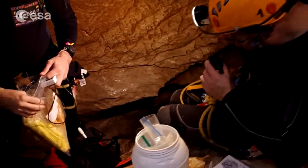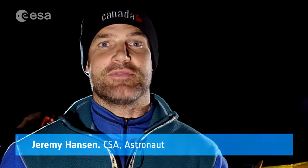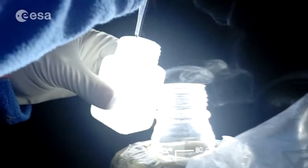The types of life in different parts of the cave, not just in the water, but in the rocks and on the walls as well, looking for new life. We're looking for animals that haven't been characterized, for bacteria, we're looking at water samples, and we're actually doing very new science in this place.